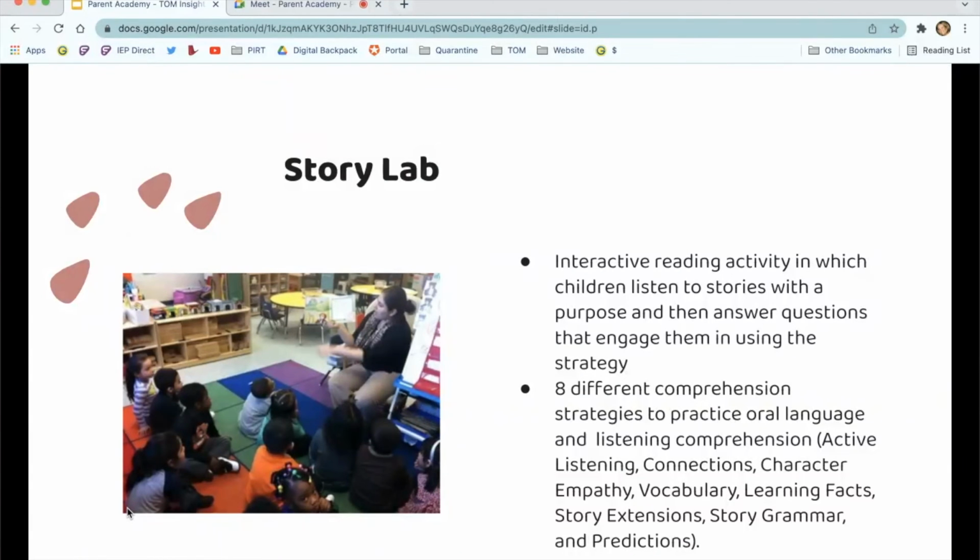Some of the other literacy activities that we do are more in a small group format. So this is our Story Lab. This is done in a small group format. Story Lab is an interactive reading activity in which children listen to stories for a purpose or specific comprehension strategy in mind. And then they answer questions that engage them using that strategy.